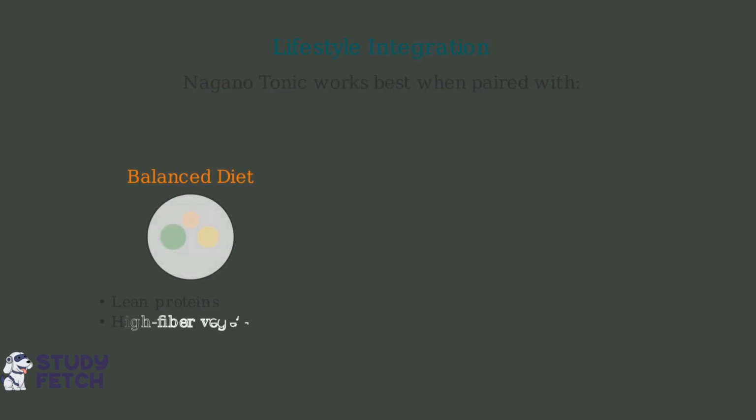Nagano Tonic is not a quick fix. It works best when paired with a balanced lifestyle. This includes a clean diet rich in lean proteins, high-fiber vegetables, complex carbs, and healthy fats. Regular exercise is also essential. Aim for at least 30 minutes of physical activity daily, including a mix of cardiovascular exercise and strength training.